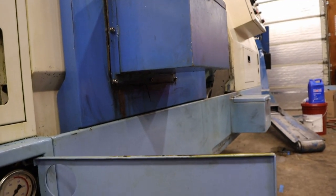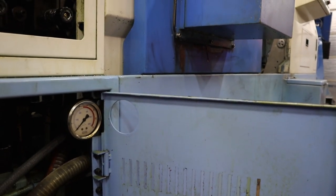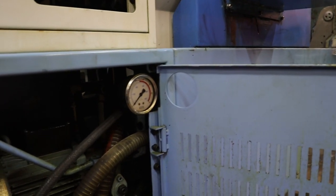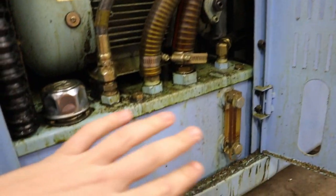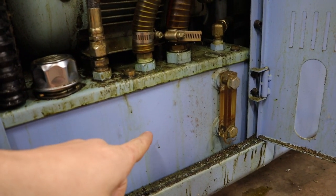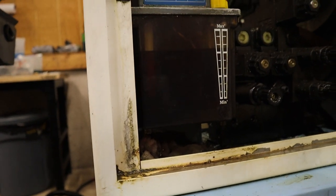Also, I need to level the machine. That'll take me a very long time, because one, I've never even leveled a lathe, and there's 5 feet on this thing. So it's going to take me quite a while to figure that out. So first, I'm going to basically clean this up. I'm going to put the new hydraulic oil in here, and I'm also going to change the way oil, which is right here. And you might be saying, well, that's good way oil. Why would you waste it?